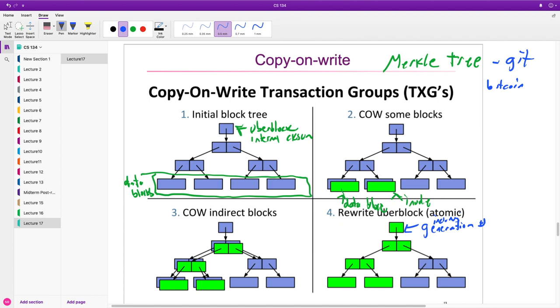Yes? How would you find out the pairing? How would the file system know what each block's pairing is? I don't know, we can design a way to do that. I don't know.